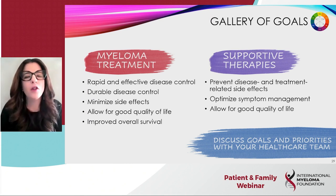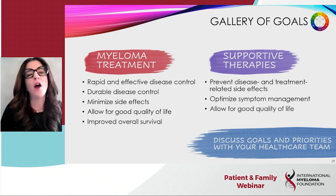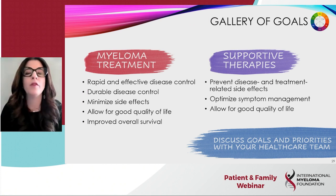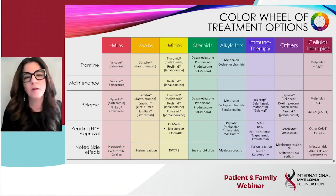So with any myeloma treatment, the goal of therapy is to achieve a rapid, deep, durable remission while minimizing the treatment-related side effects and allowing for a good quality of life. And we can accomplish this through supportive care therapies to prevent disease-related and treatment-related side effects.